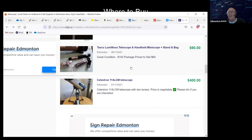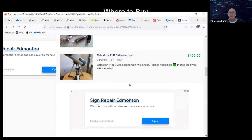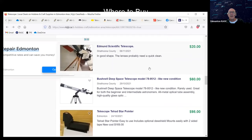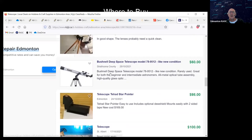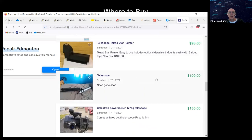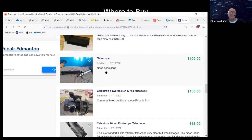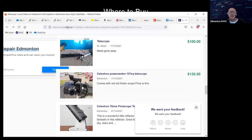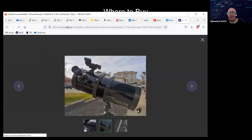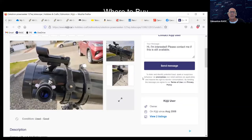$60. The only one that even comes close at the moment is this Celestron 114. It might not be too bad. Looks like it's on an okay mount. Edmund $20, Bushnell Deep $60, no. Here's one where the parts are lying on a bed at $100. Needs gone ASAP, so maybe, I doubt it. Celestron Power Seeker looks okay. I believe this one is not on the right kind of mount. So we look at the picture, equatorial, that's going to be wobbly.